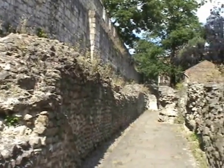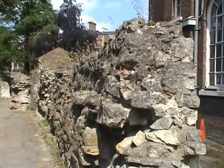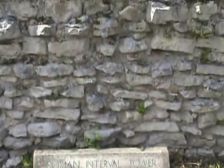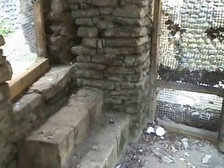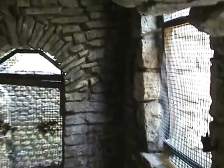Some more old-fashioned walls, still standing up to thousands of years. Roman interval tower, so it is part of a Roman wall, this bottom section. That must be the guard room down there, or a big tower up there. This is the inside of the tower. Can't get much of a view, but gives you some idea of what it looked like. There's a step down to the floor. The old Roman centurions would have had their afternoon smoke in here.